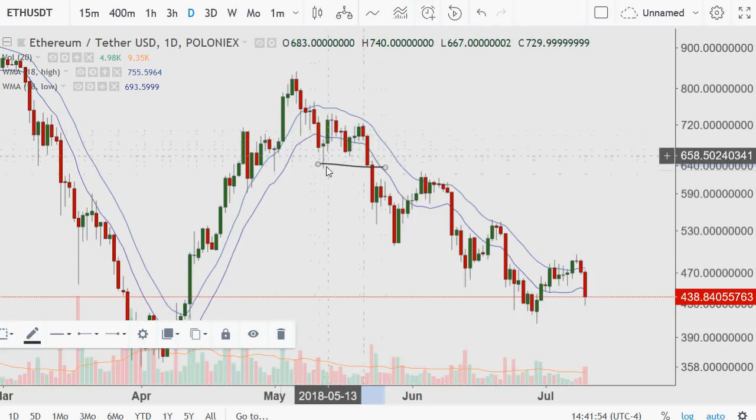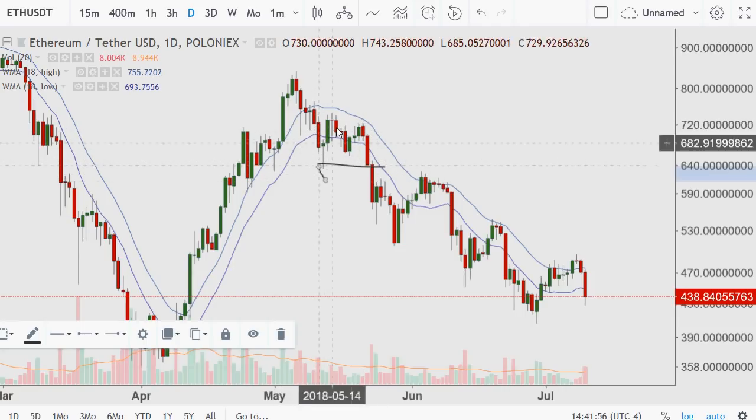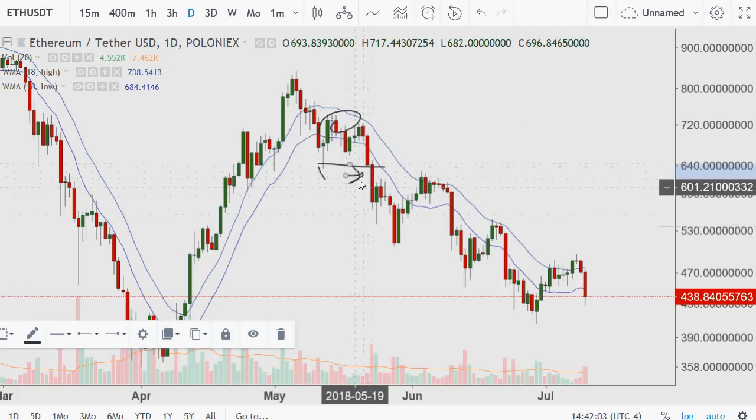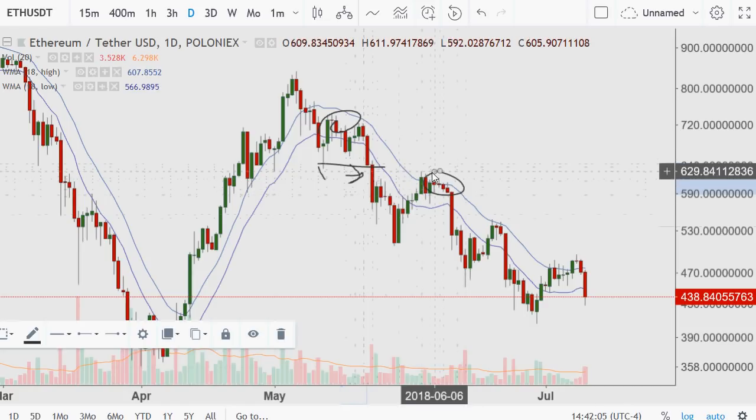After all, stage 1, band flatten out. Stage 2, establish support. Stage 3, come back to the band. Stage 4, break it. There's the break spot right there. And then you have the correctionary move.